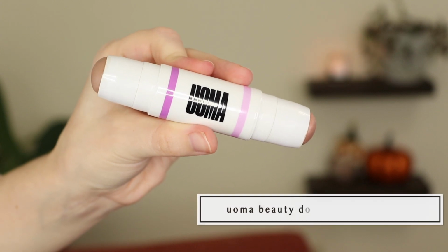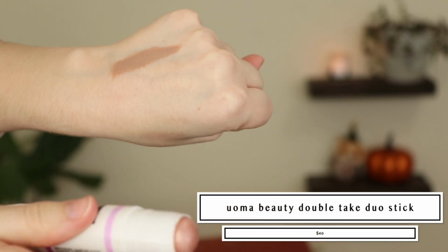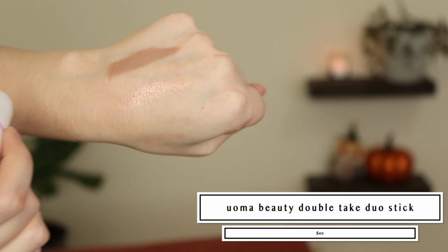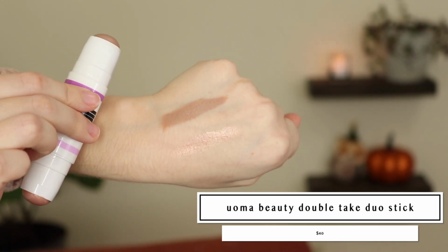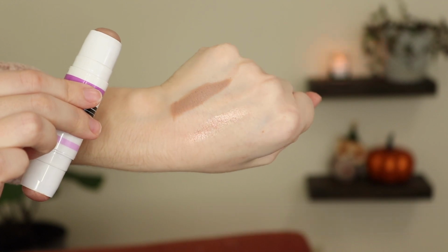Another thing I've been loving is this Uoma Beauty Double Take Sculpt and Strobe Duo Stick in the shade White Pearl. I feel like I've talked about this in my last like 3 videos, but you're gonna hear about it again. So it's a dual-ended contour and highlight stick. Really, really creamy and just the perfect contour shade. This is the lightest shade that it comes in, but I think it comes in like 5 or 6 shades, and it does go really, really deep.